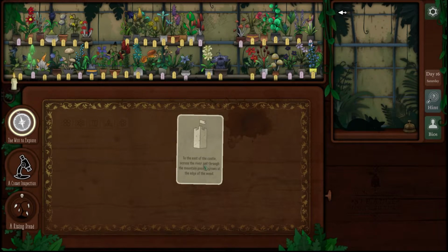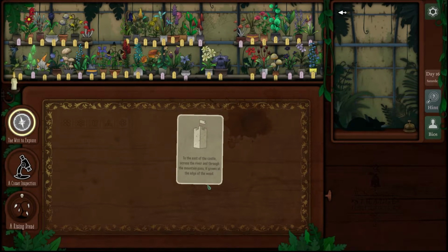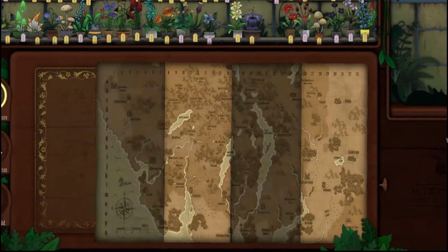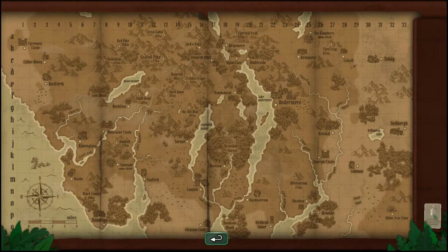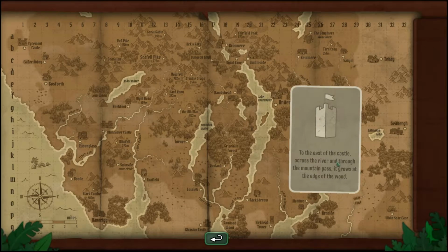All right, so we got this clue. It says, to the east of the castle, across the river and through the mountain pass, it grows at the edge of the wood. All right, so let's see if we can figure this one out here. Where's all my other stuff? I don't know. All right, to the east of the castle.